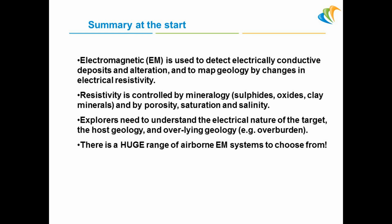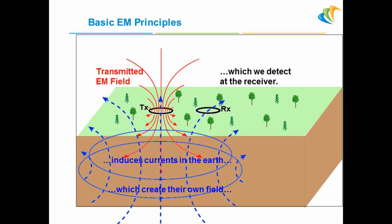In order to properly use the geophysics, you need to understand the properties of the target as well as the properties of the host. We need to be able to detect some sort of physical property contrast. So if they're too similar, geophysics isn't going to tell you too much. And there's a lot of different EM systems that you can choose from. So how does the EM technique work?